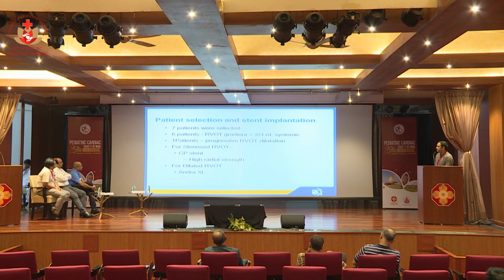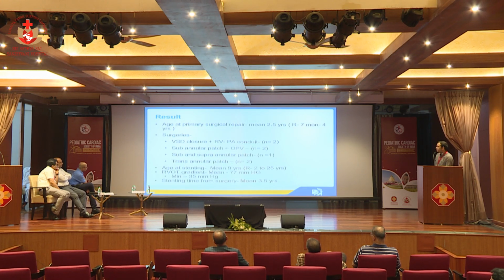Patient selection: we have selected 7 patients. 6 of them had RVOT gradients more than 2/3 systemic in the cath measurement, and 1 patient had progressive RVOT dilatation, so we have electively stented this patient. For stenosed RVOT, we use CP stent because it has a high radial strength. For dilated RVOT, we are using Andra-XL stents.